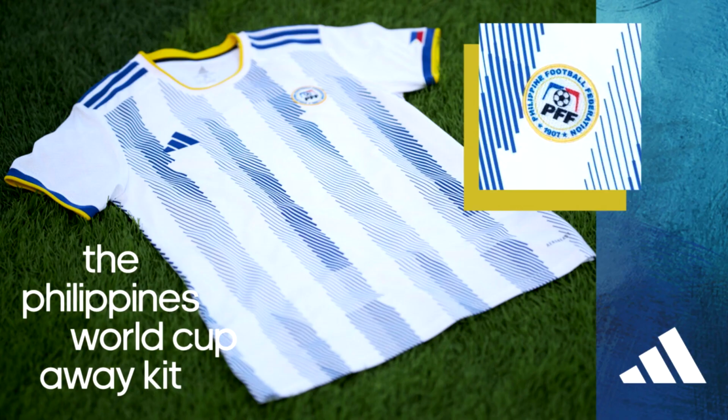The theme of patriotism continues here with the Philippines, whose away kit is based on the saying "Ala bin Puso," which signifies the burning fire from the heart of every Filipino soldier, and also doubles as a line in your own national anthem. So I personally think that's a very nice touch.